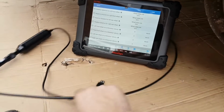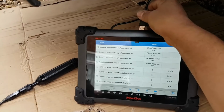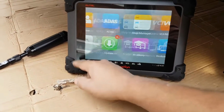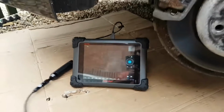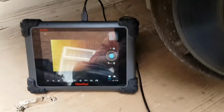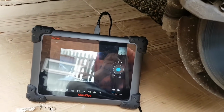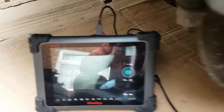Okay guys, what I'm going to do now, before I start to take things into bits, is connect the MaxiSys scope and we're going to see. Okay, let's pull in there and see what we get. It's going to do this live, kind of. See how the right direction is like that. Okay. Oh dear. Hold on guys, let me see how I plug this in there.